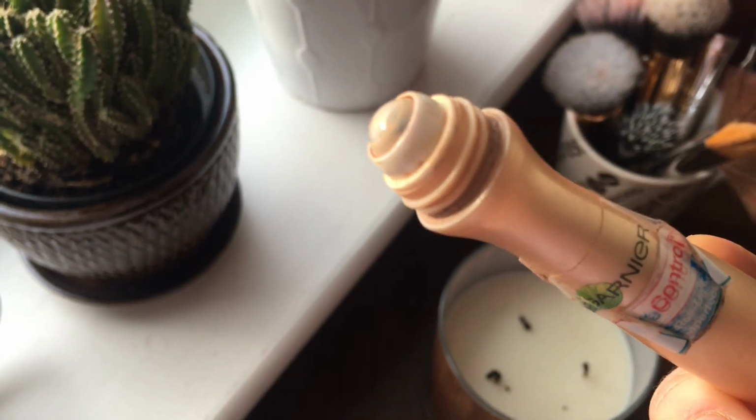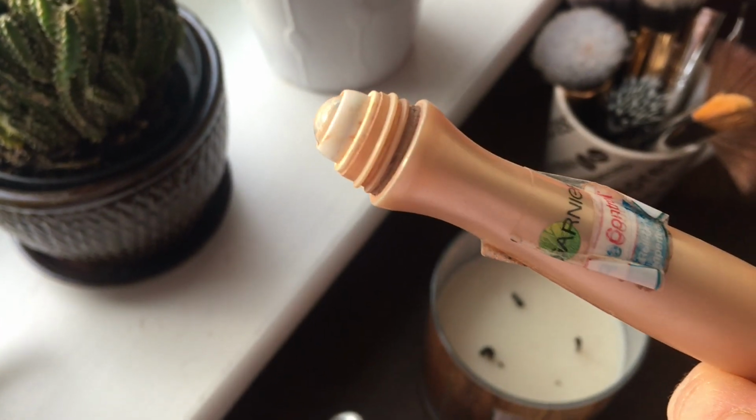Next, I have the concealer that I'm currently working on. This thing has seriously lasted me like 5 years. I swear I've been using it forever, and I just can't tell when it's done. You can't see how much is left, so that's kind of frustrating, but I really want to finish it this year. I really like this concealer. It does a good job.